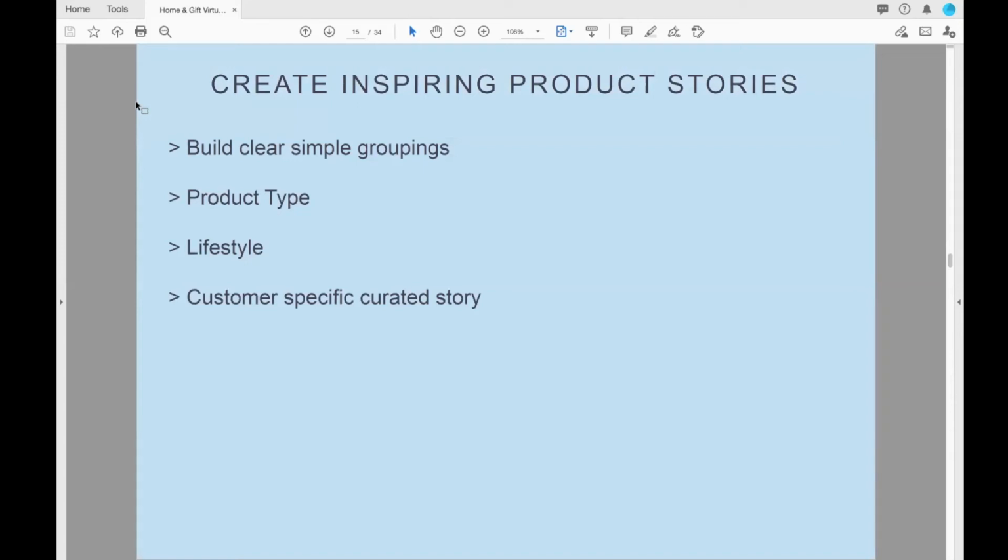And then the final way of merchandising and to think about how you buy your product are in customer specific curated stories. So by this I mean to really think about a specific customer that comes into your store, and what they might want to buy. So you might have a whole area that's all children's gifts or gifts for men or teenagers. And this is less about what it looks like altogether, although you can still make it look beautiful, but it's about having all the relevant product together so the customer can find what they want to buy really easily.